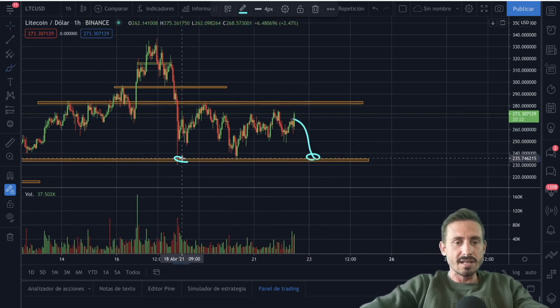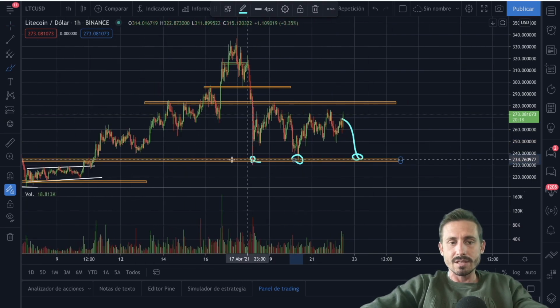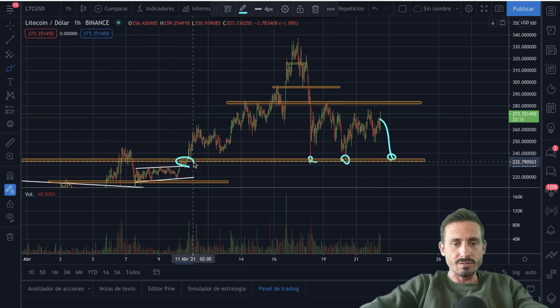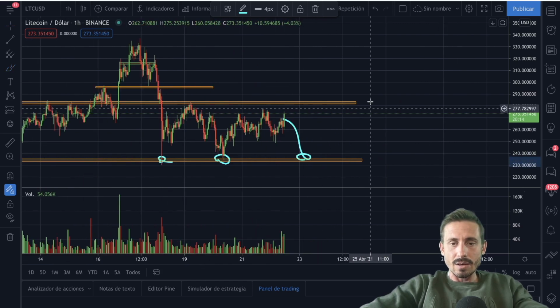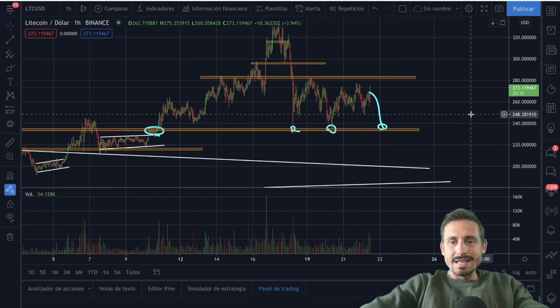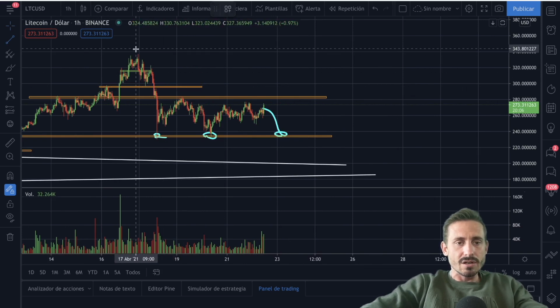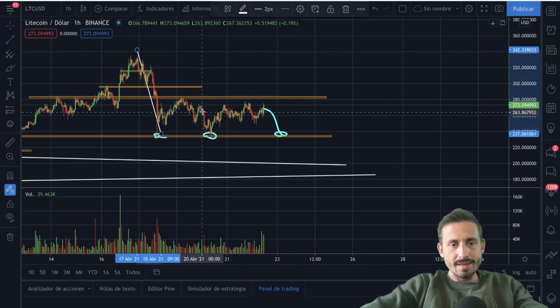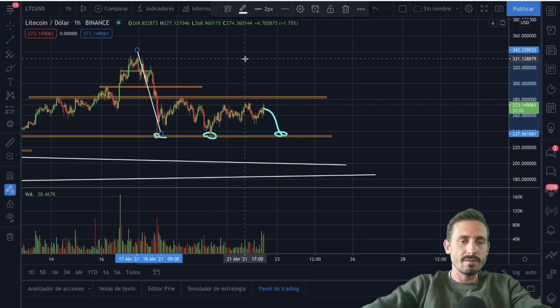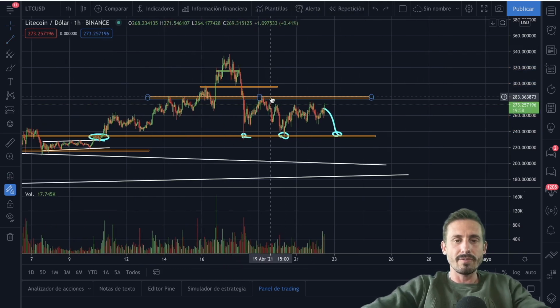Well, this is a third test of this support level. We can see in the past it's been a major resistance right over here, and very likely that if we break to the downside, this is not a bear flag because it's been too long. You could discuss that this is the pole and this is a flag right over here, but it's very extended now. It's taken too long, so it would be invalid.